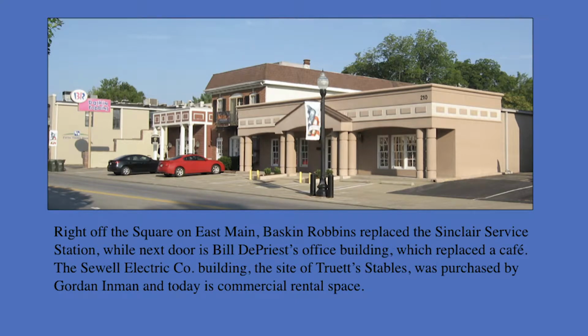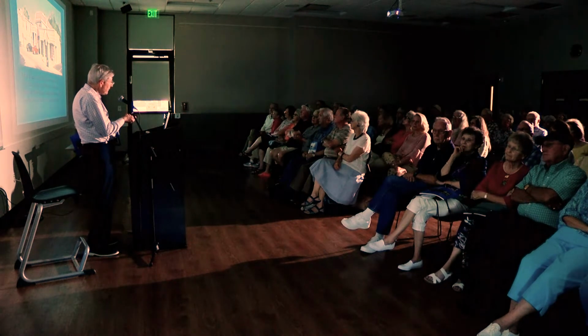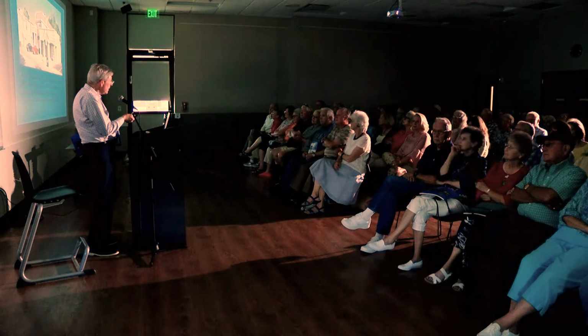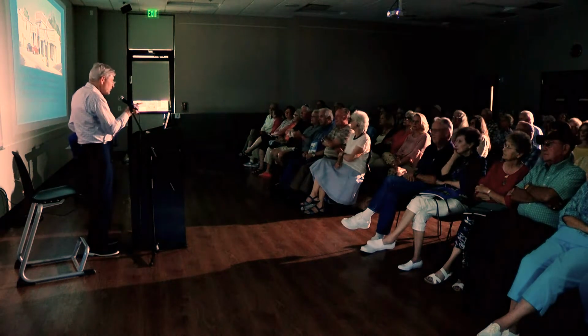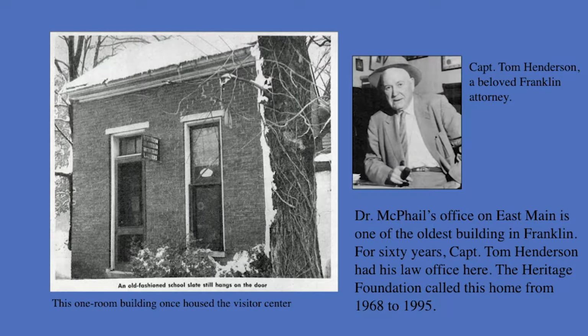This is that area where the stables were, Truett Stables, and then there was a restaurant in there, and then of course right above the red car there was a Sinclair Station. Today, pretty much it's there. Many of y'all remember probably McCall Electric was at that site. And, I'm going to call it, Sewell. Bob Sewell and Ruth.